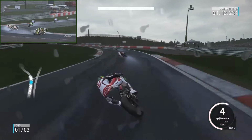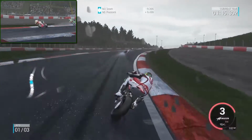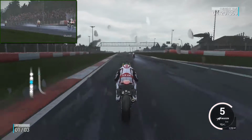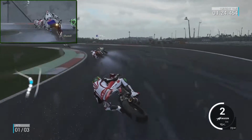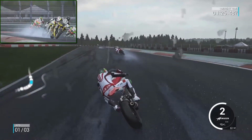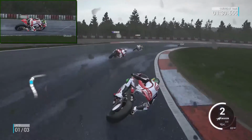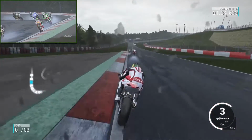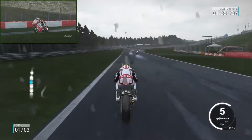So let's just try and hold it through here, keep it nice and smooth. You've got to try and be careful you don't go onto those curbs, and the AI always seems to go over that curb. Sometimes I've seen a few crashes where they've lost the back end and slipped off, but that didn't happen, and we're still sitting in P4. Let's just keep it nice and steady on this first lap and just try and get a good drive, stay off the curb.